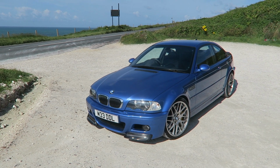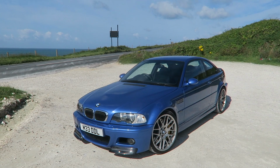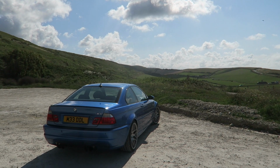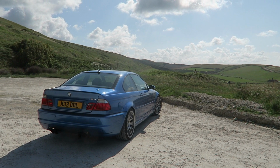Today we're in an SMG model, which I'm a huge fan of. I've driven a CSL. I get the SMG thing. I am a big fan. We're going to take it down Military Road, again my favourite road on the Isle of Wight. It's a beautiful summer's day. Let's see what this car is like in 2021. Talk about how much these are going for.